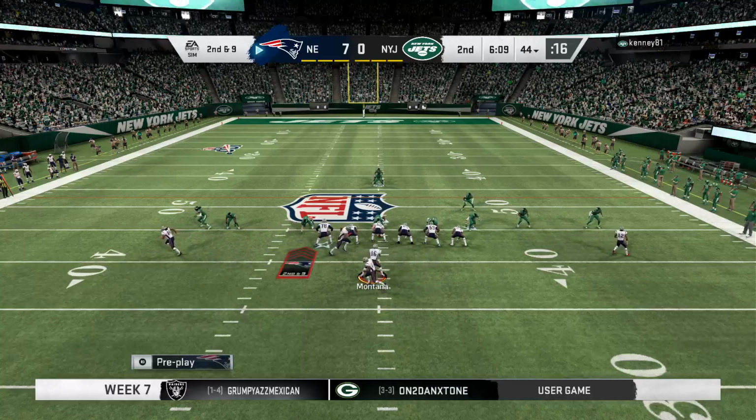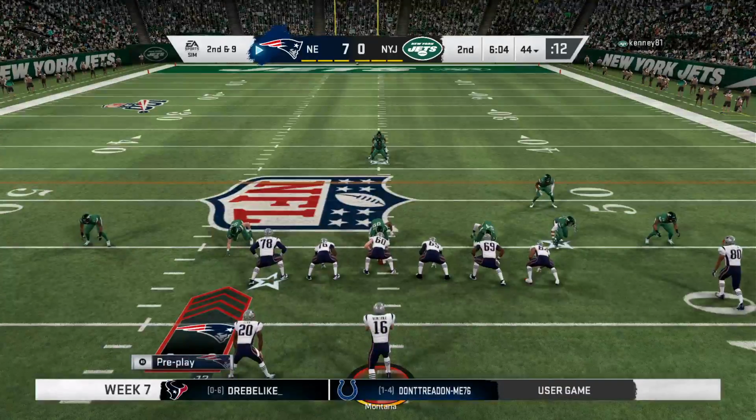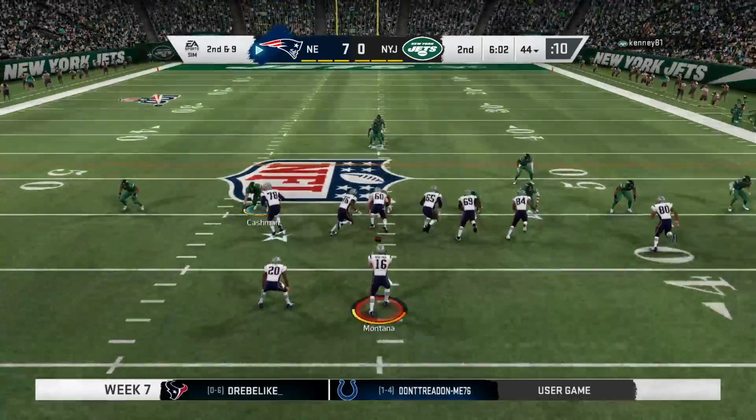61, matchbox right. 57 to Mike. 57 to Mike. You can't block me. Go.